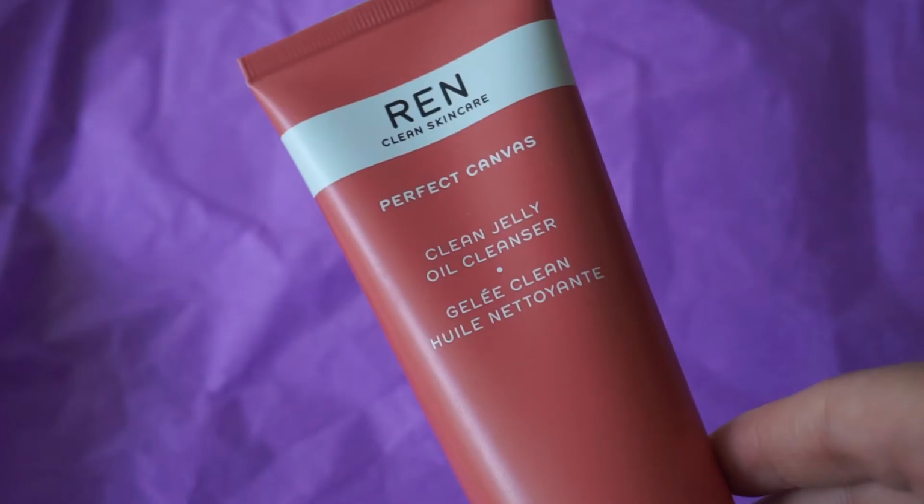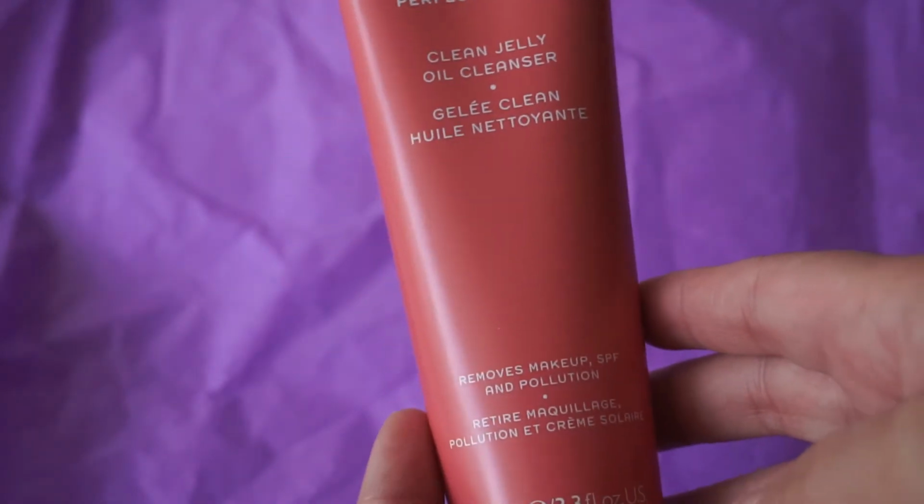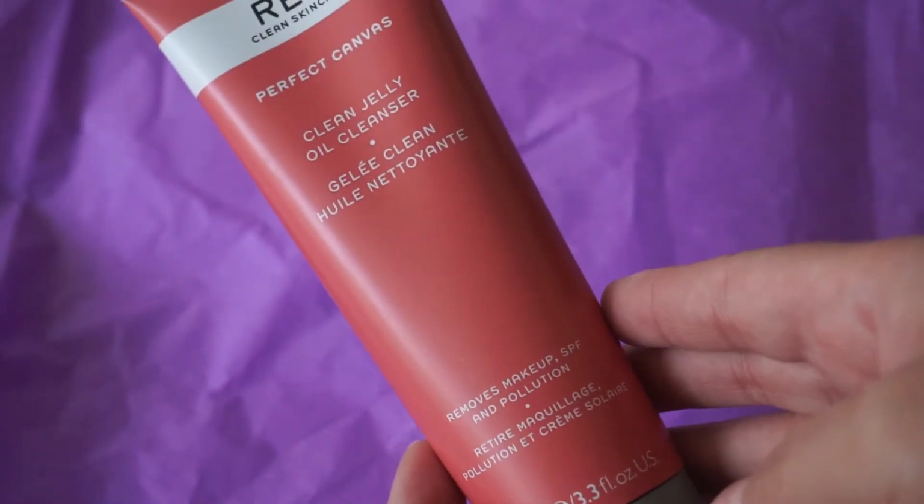The next product that caught my eye that I was like, okay, this box will be worth it, is this Ren oil cleanser. It's called Perfect Canvas. It is a clean jelly oil cleanser, removes makeup, SPF, and pollution, which I think is great because I do wear SPF every day, and I don't know how hard it is to wash off SPF, but the fact that they make a point in saying that I think is really good. And then of course pollution, I think, you know, no matter where you live, you can't escape pollution.